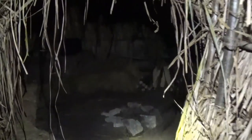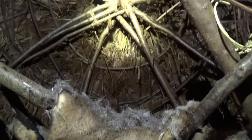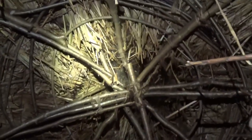Six hours later. Now, I'll show you again tomorrow. It's a better light, but this is the inside of the shelter. You've got some hides up here that are drying out. You can see the top of the shelter here. It's really well constructed. You've got a bed here.